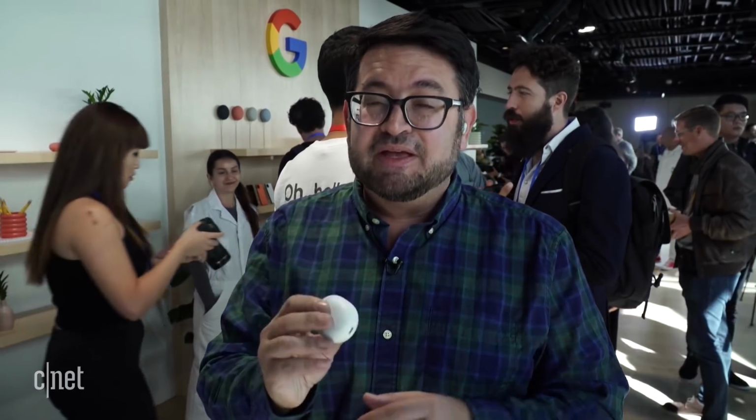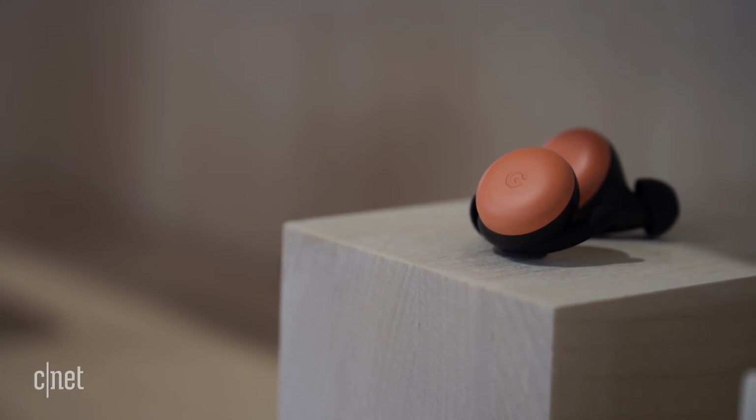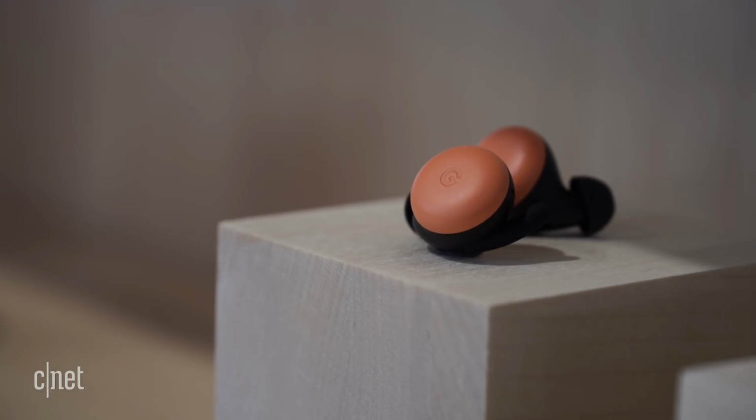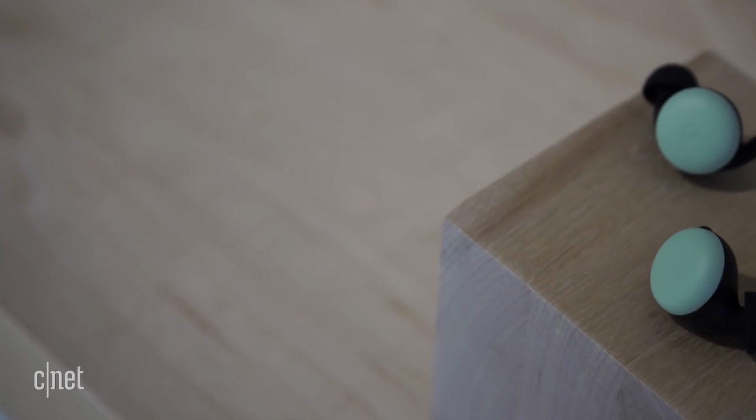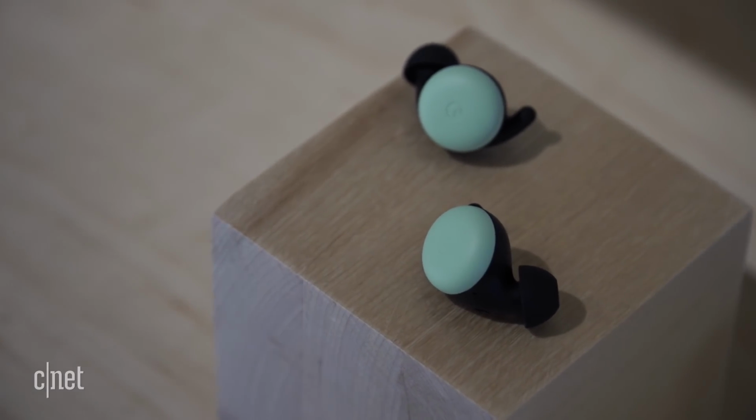Now, Google Pixel Buds promise 5 hours of battery life on a charge, 24 hours of battery life in the case. That matches up with some other competitors that are out there. There are a lot of competitors in the wireless headphone space, a lot of wireless earbuds. Pixel Buds are arriving on the market a little later than some of the competition, but we'll see how they perform in terms of their charging, pocketability, and most importantly, audio performance and assistant performance when we get to test them in 2020.